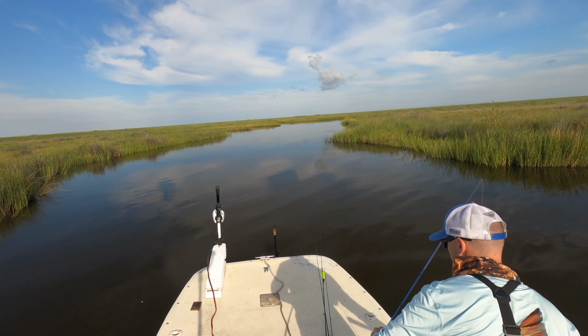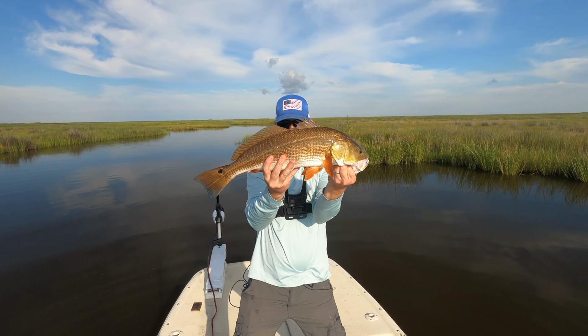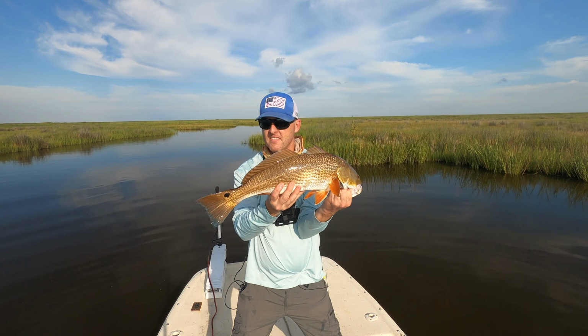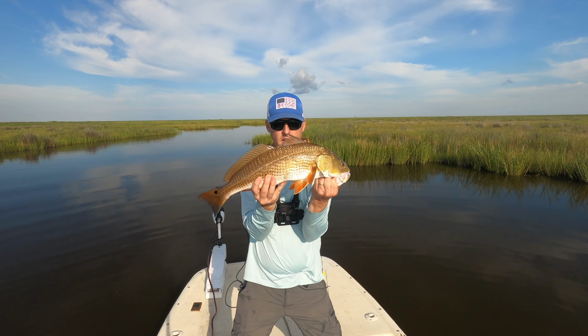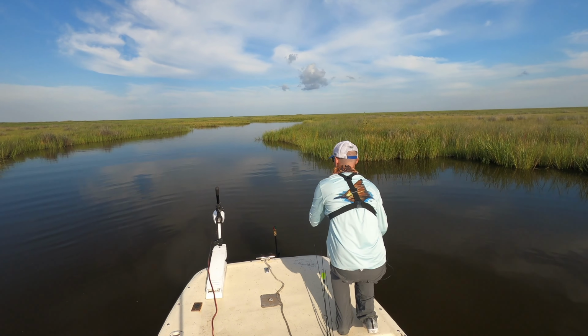All right. Nice 24-inch redfish. Didn't even see it. I didn't even know he was there. I was just casting and, you know, kind of looking forward, and he hit me behind the boat, but got him tagged and we'll let him go. See what else is in this pond.